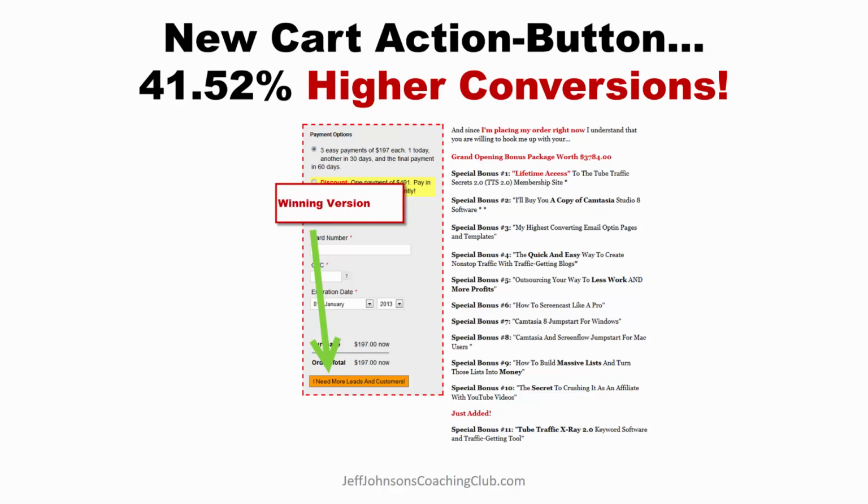We created a bright orange button that really stands out on the page. We also took what we learned during the step 1 and step 2 testing, and we created a new call to action phrase for the button. So the new button is bright orange, and it says, "I need more leads and customers." These are the types of things that you can do in your own business to increase your video sales conversions.